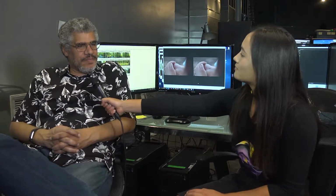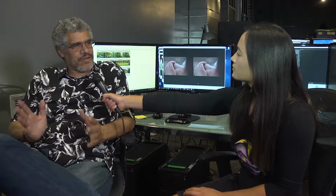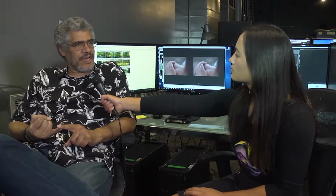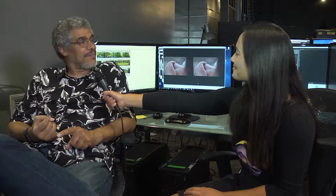What does the head of visual effects do? Can you give us like a typical workday? Well, basically, when we get a script, we do a breakdown on it, and we essentially go through the script and read every bit of description of a scene to figure out what can be done practically, what can be done live, what can be done in post. And unfortunately, with the kind of schedules we have and the kind of budgets we have, we do a lot of post. We fix a lot of things.